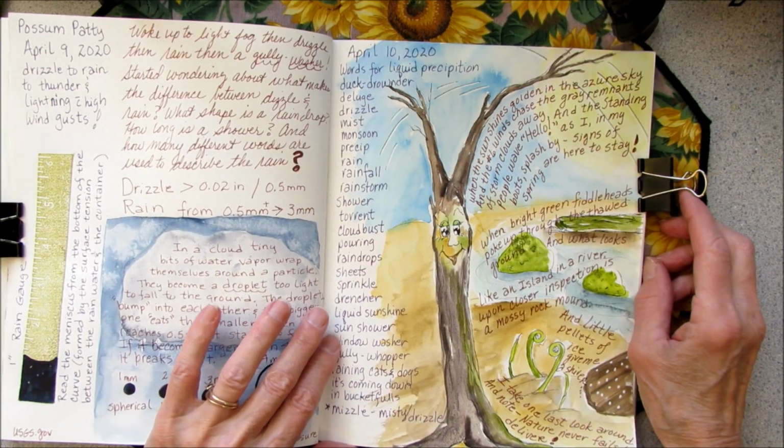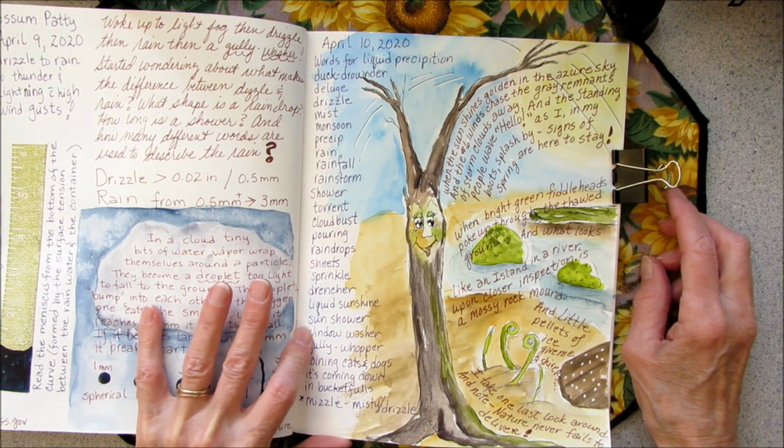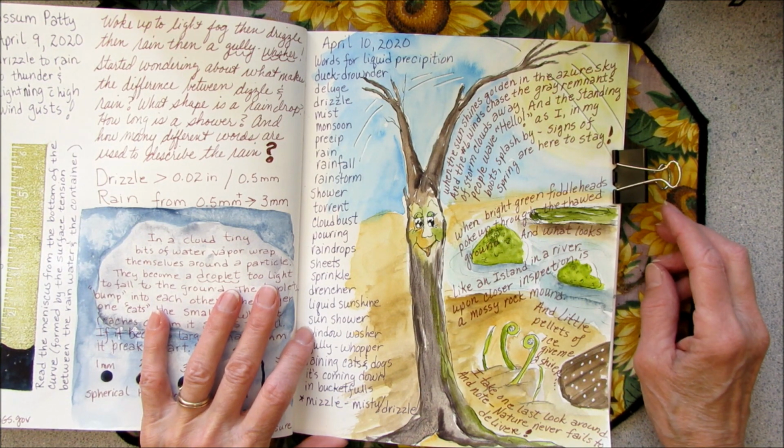Howdy, Possum Patty here, and I'm nature journaling. Today on my nature journal page, I just made a little story out of what I saw when I took my walk.